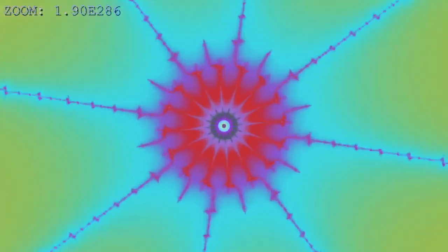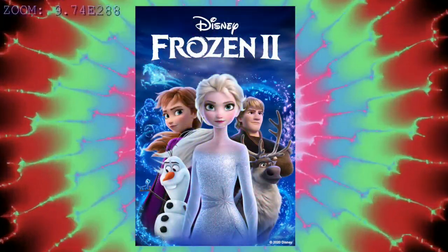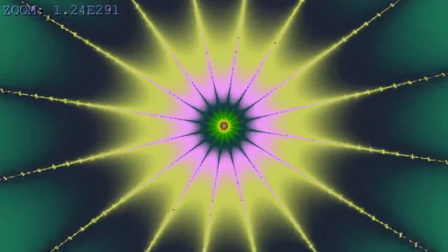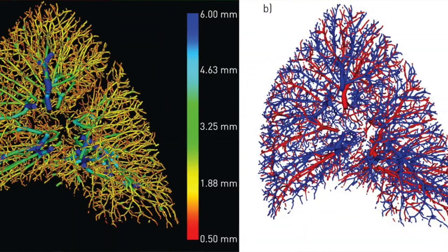Of course, people also use them to do actual science and model nature and advanced technology, but like I said, CGI was the most important. Without it, we wouldn't have Bucky Barnes, Star Wars Rebels, or Frozen 2, and that is simply a world I do not want to live in. Fractals improved antennas for cell phones, circuit boards, computer networks, and medical care.